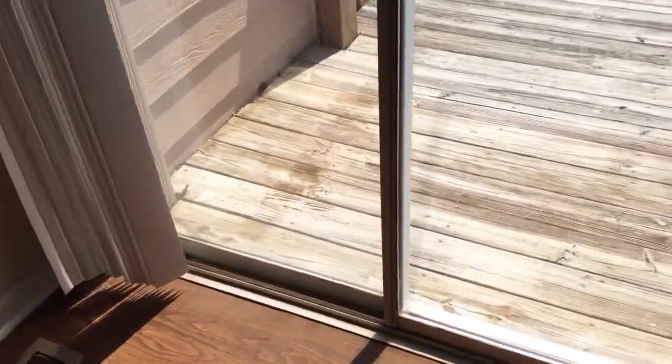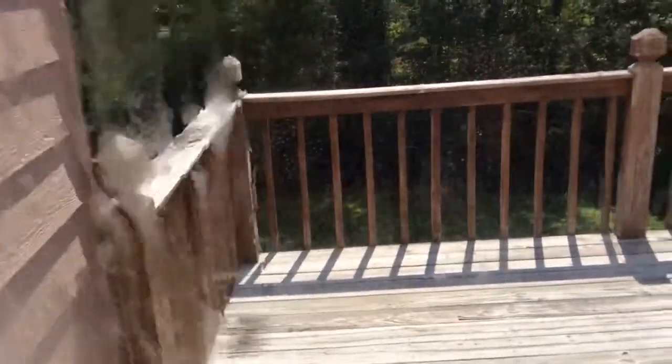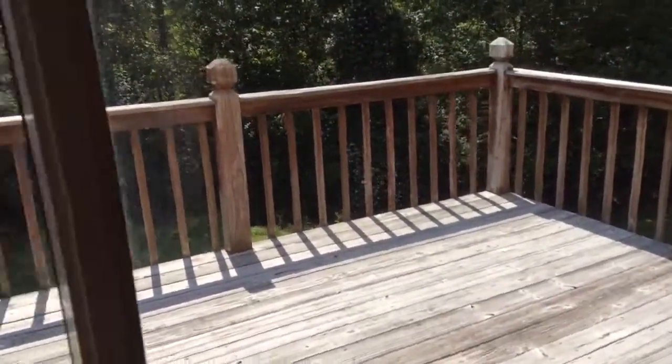This door right here leads to the back deck. Back door does work. I've tried it already. It's a little dirty, but there's a back deck. Go ahead and go downstairs. We'll just knock that out real fast.